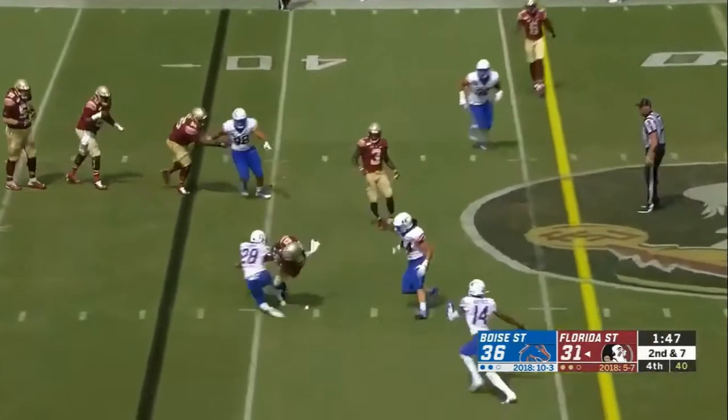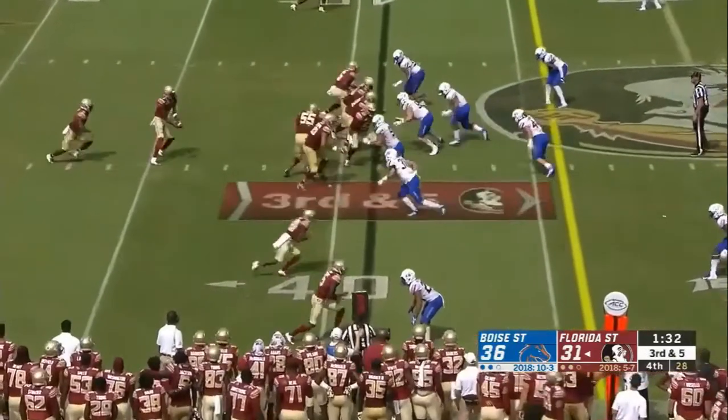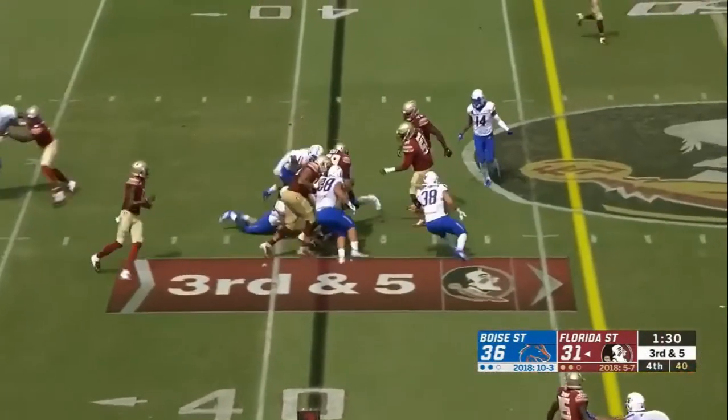Okay, again, would like to see a little bit more of a chip in his game. Not really a huge deal. Part of that could be schematic as well.